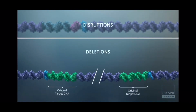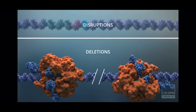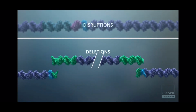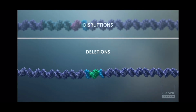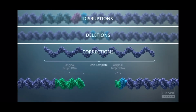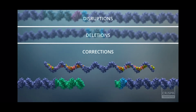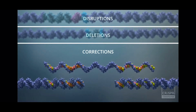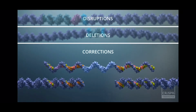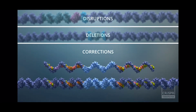A larger fragment of DNA can also be removed by using two different guide RNAs to target separate sites on either side of the desired deletion. Cleavage occurs at each site, and the repair process joins the separate ends, thereby deleting the intervening sequence. Corrections to DNA can also be made by adding a DNA template along with a Cas9 guide RNA complex. The template is designed with sequences that exactly match the DNA adjacent to the target cut site. Through a process called homology-directed repair, the cell uses the template to repair the break, thereby replacing the faulty DNA sequence or even inserting a new gene.